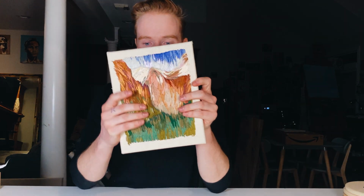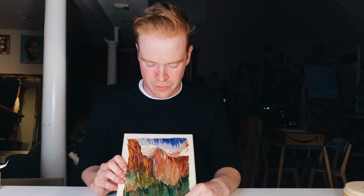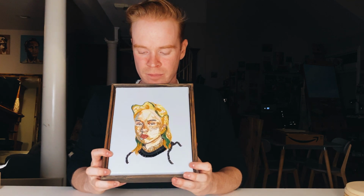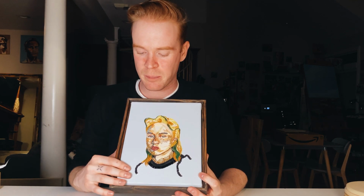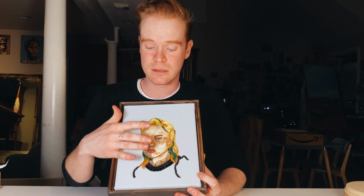So I brought out a couple pieces that I've done in the past. This one is of Zion, Utah. At the back, there's just a lot of detail and thread. And I also did this one of this model. It's a hand-painted canvas, and I hand beaded details on it.